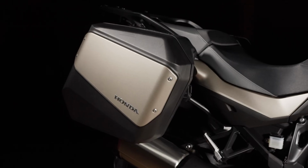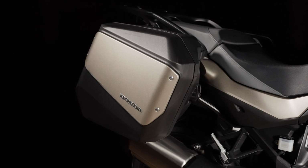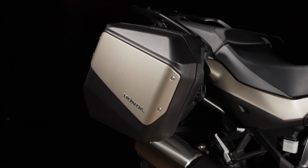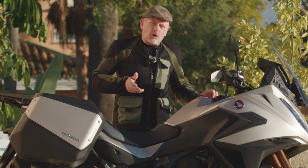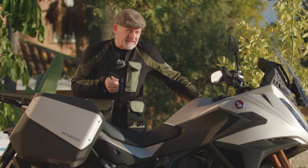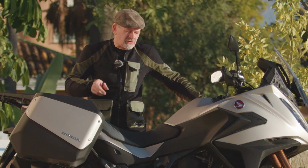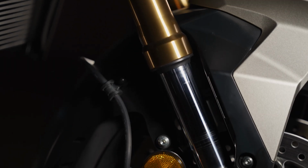It's got bigger panniers now. They're 25 millimeters wider on each side, so filtering won't be quite as easy, but at last you can get a full face helmet in easily. In short, primarily because of that electronic suspension, because there are other versions which I'll come to in a minute, this is the bike to go for, and it is distinctly superior to the old model.